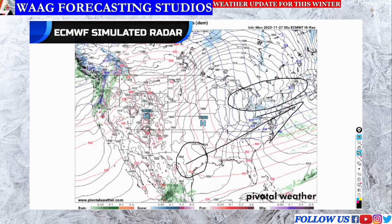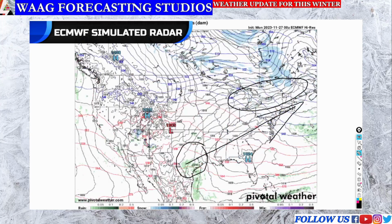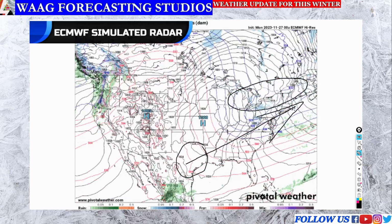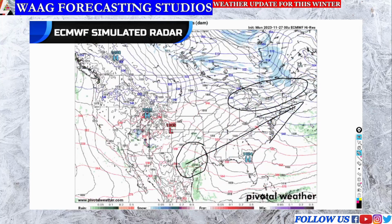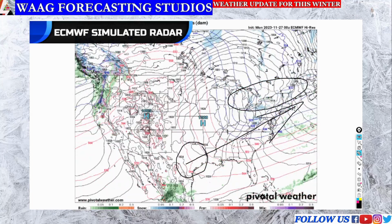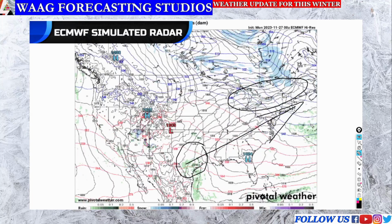You can see a lot of these are staying over the East Coast, bringing those nor'easter conditions, but it's still too warm along the East Coast and throughout much of the Southeast United States and mid-Atlantic for any snowfall to accumulate. We still need those cooler conditions to develop, and that likely will be by mid-December to early January.